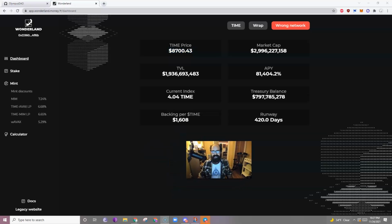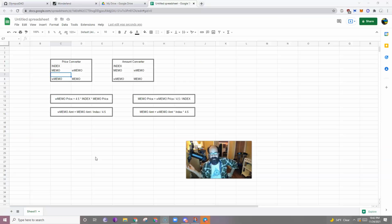In the back of my mind, I thought maybe there were some secret people who had been staking time before it was publicly released, and that's why the index is like 4 times higher. It wasn't that. It wasn't nefarious. For whatever reason, unbeknownst to me still, the actual index for time is this times 4.5. So there's a constant of 4.5, which seems arbitrarily chosen, that is a coefficient of this number. So if you want to find the wrapped memo price mathematically, or if you want to find out how much time you have based on your wrapped memo, it's pretty simple. All you have to do is make a calculation.